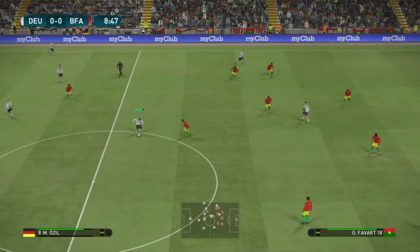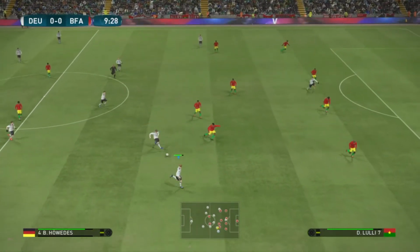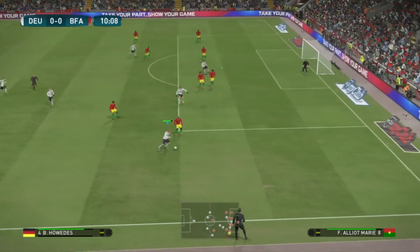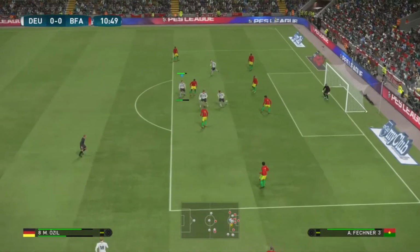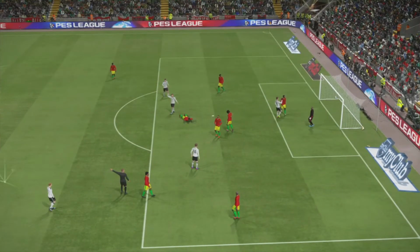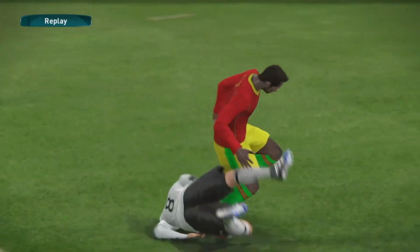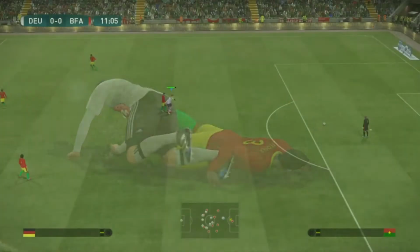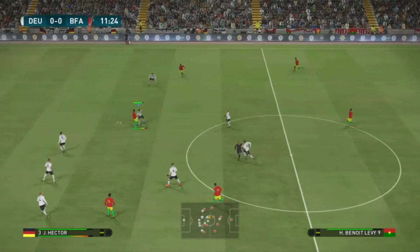It's Ozil. Müller. Hervedes. It's a good-looking cross. Meets it first time! That's an untidy challenge. Free kick given. It upfield.